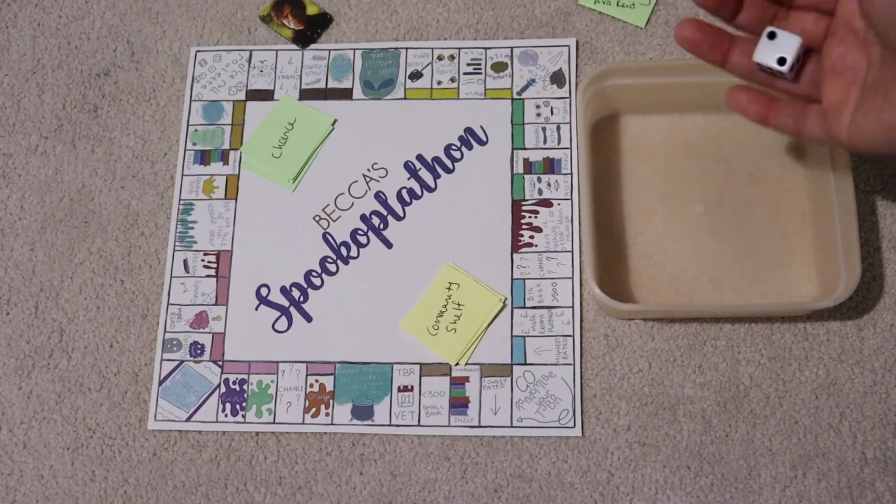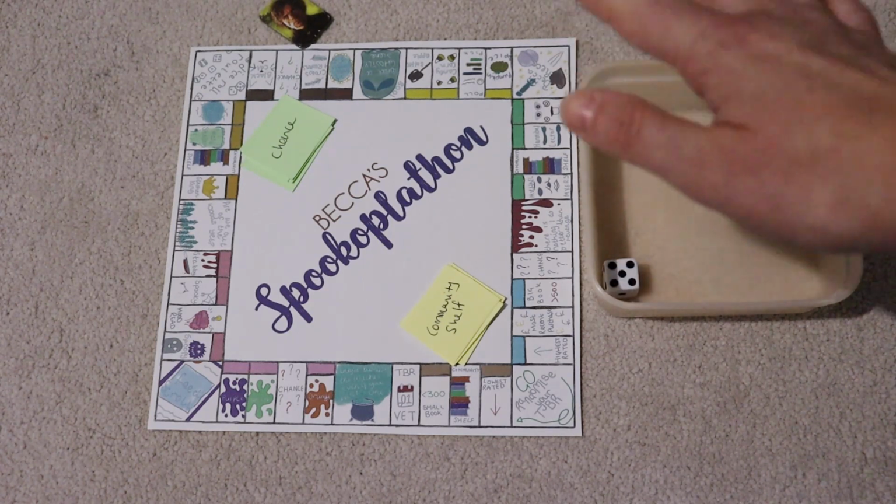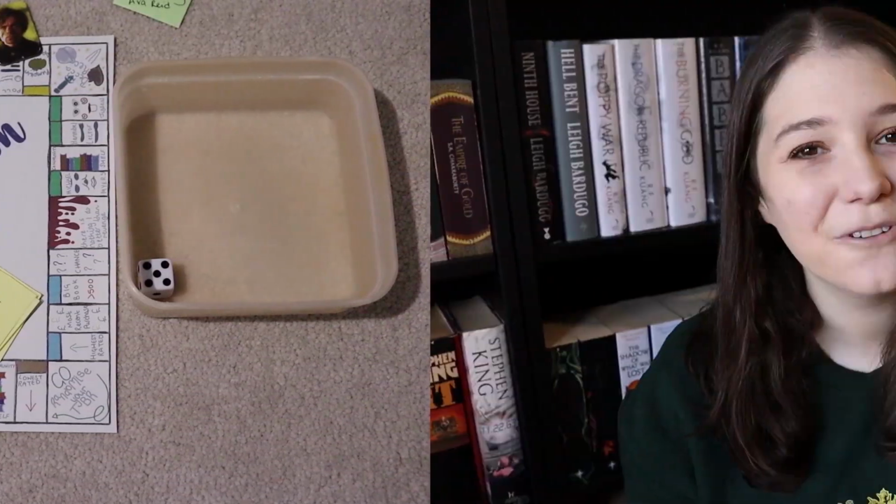So roll number 5 is a 1 plus 5, so 6. Which is Polpick. Roll number 5 landed on Polpick, so for this I made a poll on Instagram using emojis to represent different books. I didn't want to put the names of the books because I thought this would be more fun, but there were 4 books that I asked people to choose from.